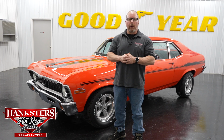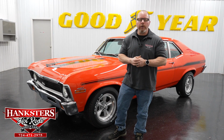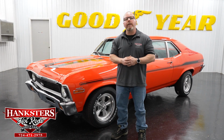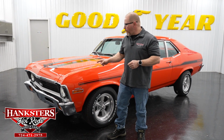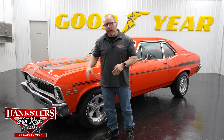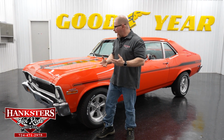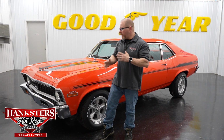And today, as always, I'm going to go over our newest addition to our inventory here with you. And that being this very, very nice 1971 Chevy Nova here. And it's done with the Yenko styling in mind here. It's not a real Yenko by no means, but it is styled after a Yenko.